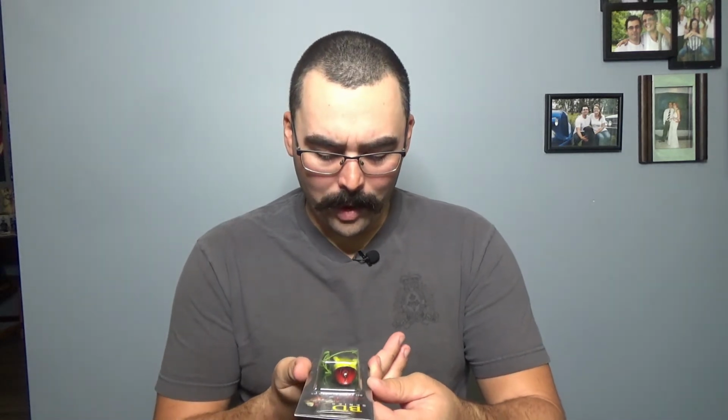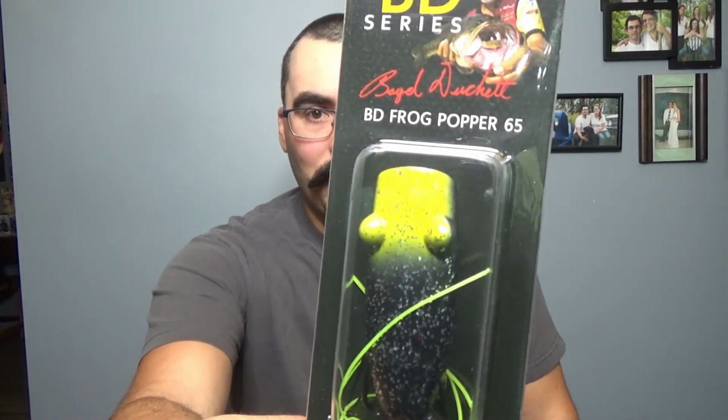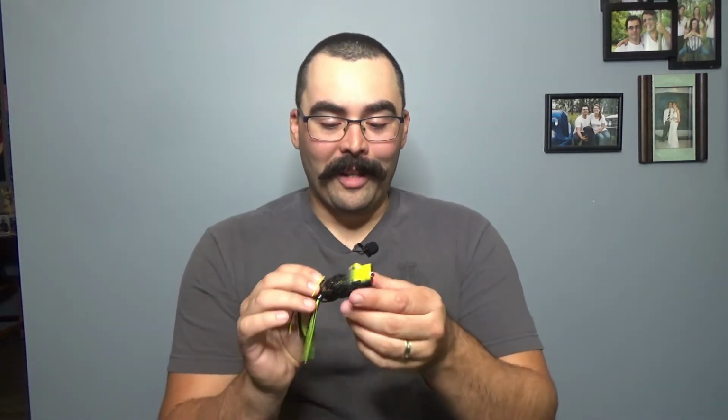First one that I grab, without even looking, is the BD series BD Frog Popper 65. So this looks like it could be kind of a neat lure. It's obviously a surface lure for surface fishing. A frog popper. Now this is actually a cool idea. I like this actually. Frog fishing and popper fishing.